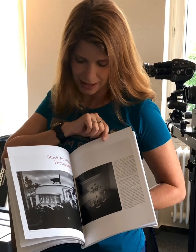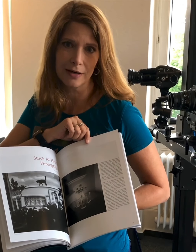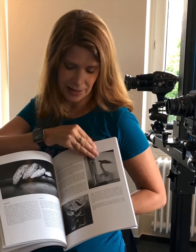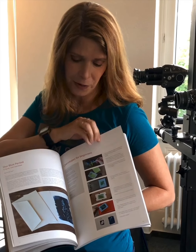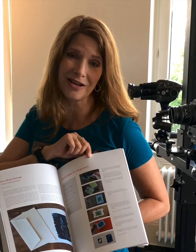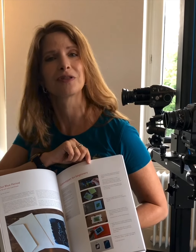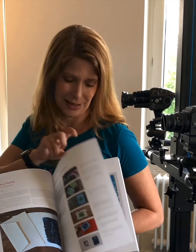And then Andrew Sanderson is back with a very hot topic, photography at home, and he's got some really nice ideas there. Our own staff came up with an article on cyanotypes, which is also really cool, something you could even do with your kids if you're at home and looking for cool homeschooling ideas.